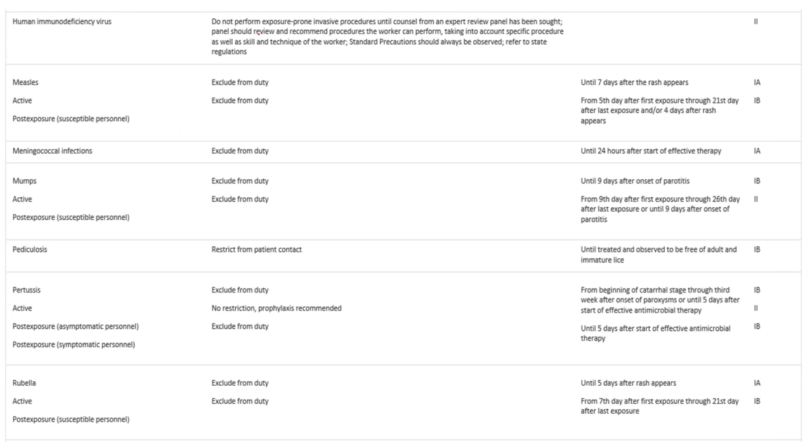HIV, do not perform exposure-prone invasive procedures until counsel from an expert review panel has been sought. The panel should review and recommend procedures the worker can perform, taking into account specific procedures as well as skill and technique of the worker. Standard precautions should always be observed, refer to state regulations. Measles, if it's active, exclude from duty. Meningococcal infections, exclude from duty. Mumps, exclude from duty. Pediculosis, restrict from patient contact. Pertussis, exclude from duty. Rubella, exclude from duty.